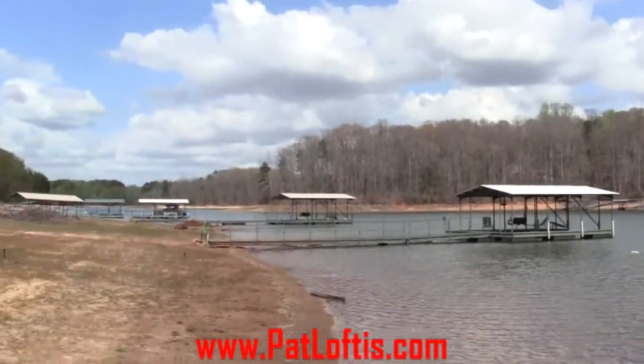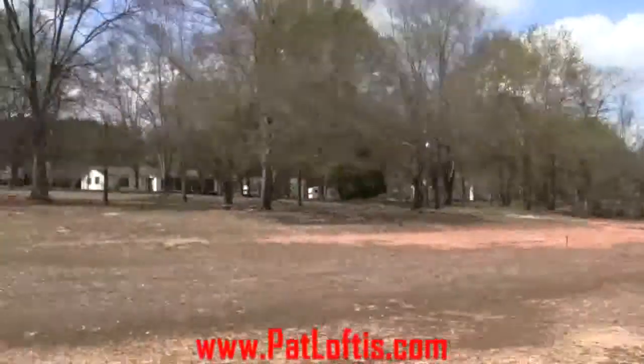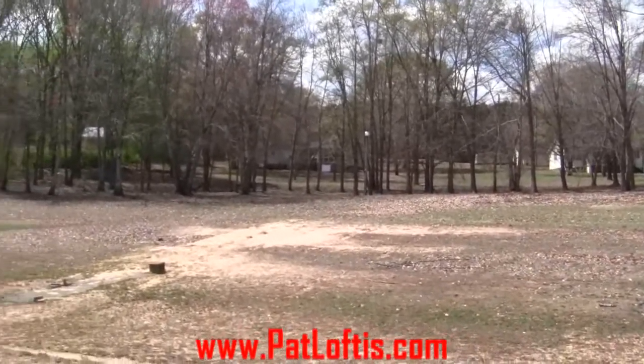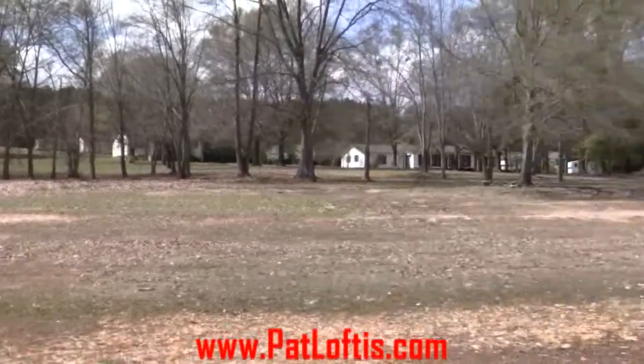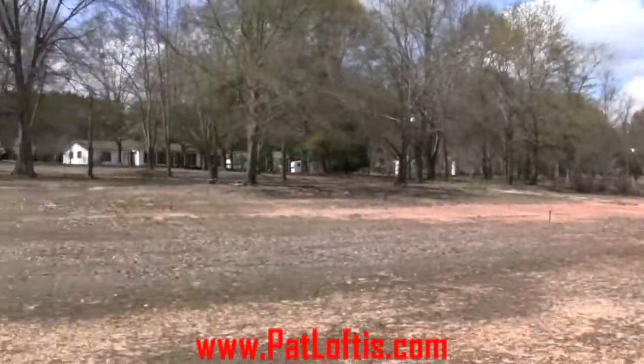Here's a look at the docks around us. So great little fishing spot back here. And not a far ride out to bigger water. And then we've got a huge cove area that's really set up like a big beach. So plenty of room to play football or have fun with the family.